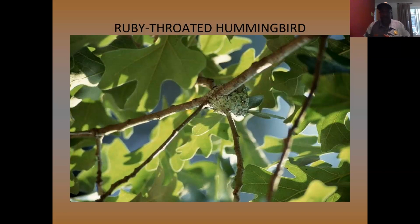So, hummingbirds are awesome and they're so beautiful. You hear the buzz. There's a certain buzz that hummingbirds have, and you know the difference. If you're a birder, you know the difference between that and a bee and other insects. Like, okay, that's my hummingbird.